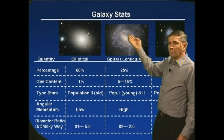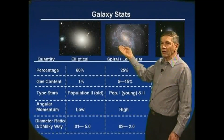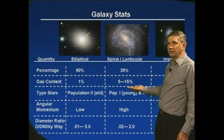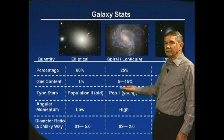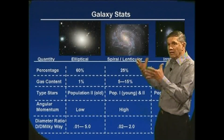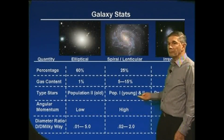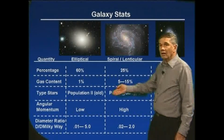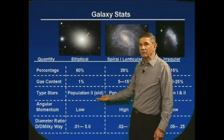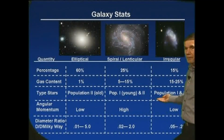Now, the thing that makes the spiral so interesting is that they have a lot of young stars as well as old stars. That's because they have a large gas content. The gas content of a spiral is typically between 5 to 15%. It means it has enough gas and dust to create new stars. So we have population 1, young stars, and population 2, old stars. Those boring ellipticals only have population 2 stars, very old, dull stars, and irregulars have a little bit of both.